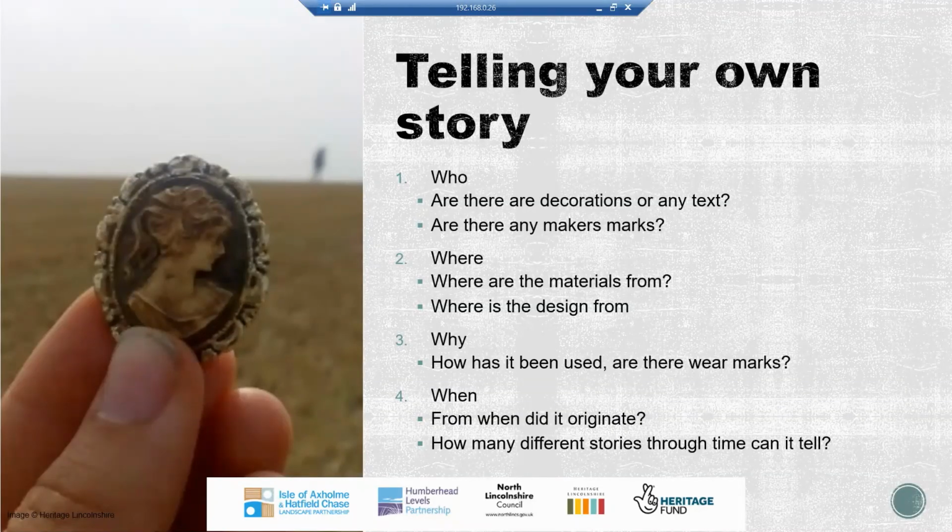So if you are walking along in a field and you find an artifact, this is the kind of structure that can be useful to help interpret it. First start with the who. Are there any decorations or text? Are there any maker's marks that you could use to identify the people behind this artifact? Where? Where are the materials from? Where is the design from?